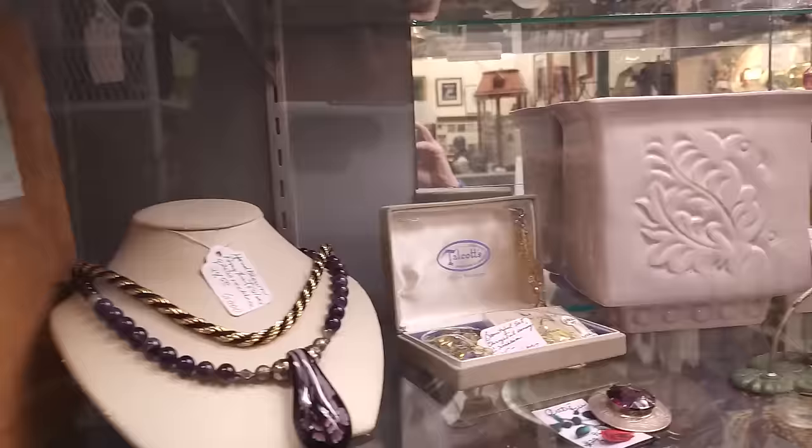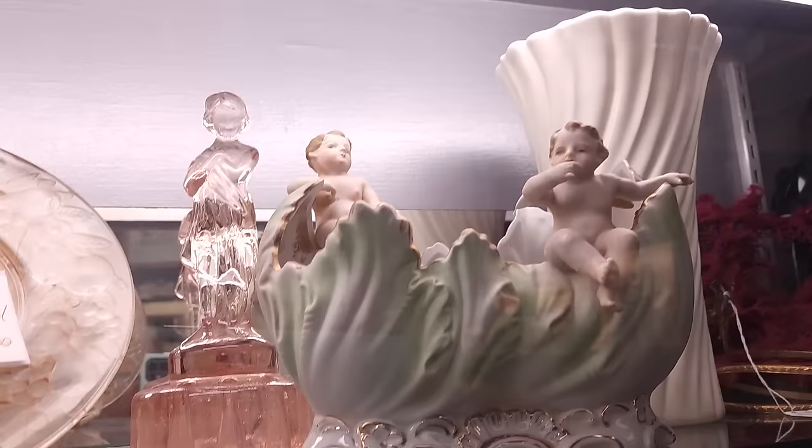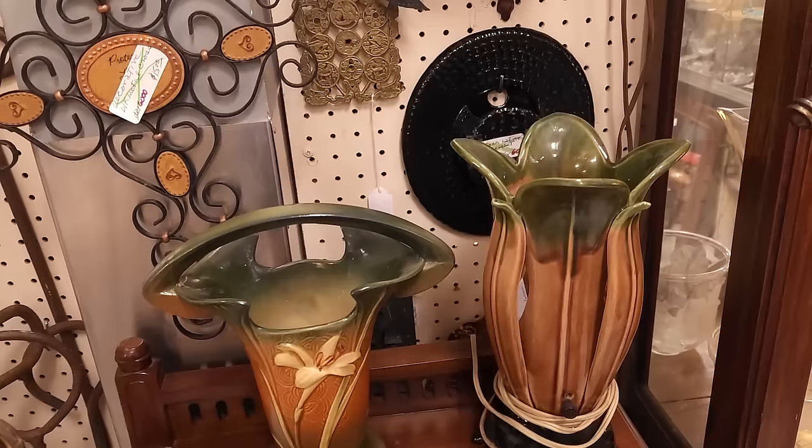Let's see. What else is in here? I still want her not-for-sale coral piece up there. Oh, these guys are fabulous. Can't see who the maker is on that, but it looks German or Austrian. Oh yes, that's a very nice piece. They are quite busy today, so I'm going to have to wait my turn to get some help to get some goodies out. That's a lamp.